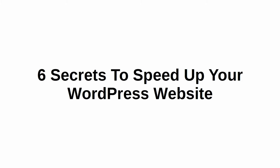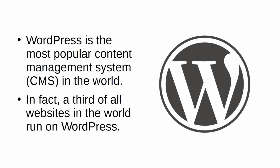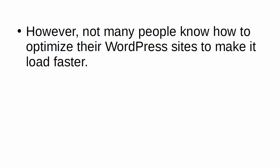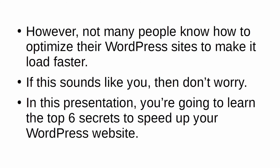6 secrets to speed up your WordPress website. WordPress is the most popular content management system, CMS, in the world. In fact, a third of all websites in the world run on WordPress. However, not many people know how to optimize their WordPress sites to make it load faster. If this sounds like you, then don't worry. In this presentation, you're going to learn the top 6 secrets to speed up your WordPress website.